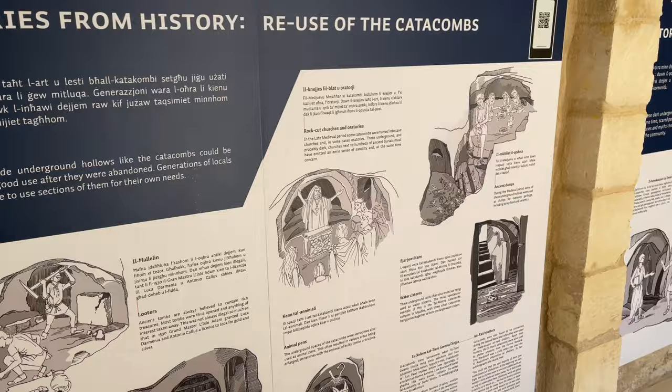This room is stories and traditions. It's just full of information about all sorts of stuff. Let's go back to the video.